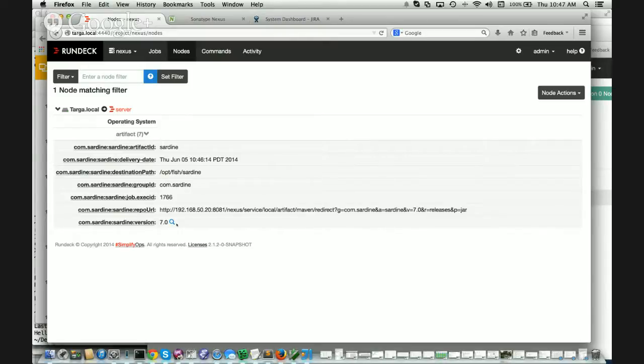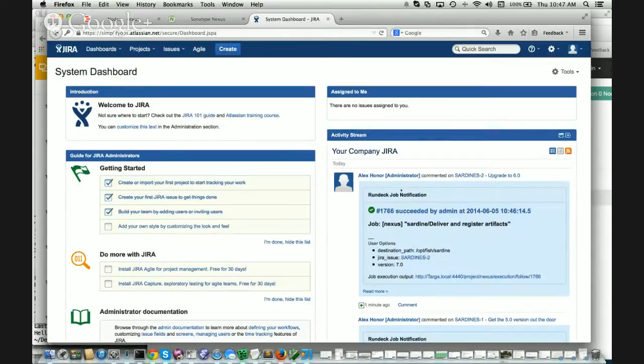The other thing that is really important in that story is auditing. What happens after the fact, and giving you environmental views of what versions are where. So that's what this part of the demo is showing you, creating a state view of your environment. And yeah, so here we go. We're looking at the JIRA dashboard, and it added a little message to that JIRA issue stating that this Nexus deployment just happened, and if you wanted to look at the output, you can click here. But now you have an audit trail that connects back to the whole change management process.